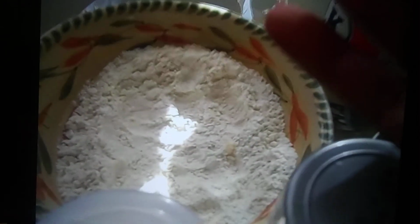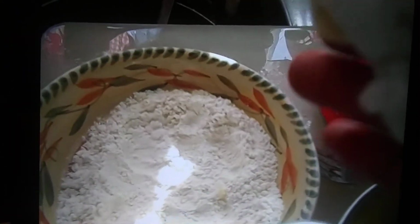This will give me a very great texture here, as you can see. It's a double dipping of egg wash back into the flour, so it gives me a very crispy result, alright? Now I'm going to come back to my plate. This is what one would look like. Nice, that's ready to fry.